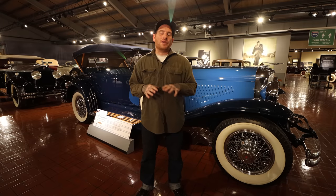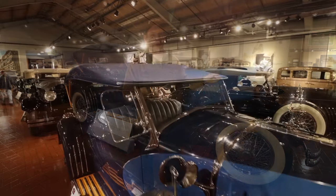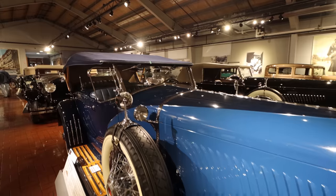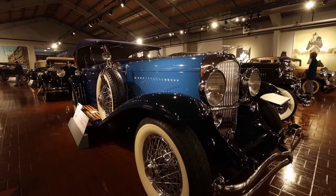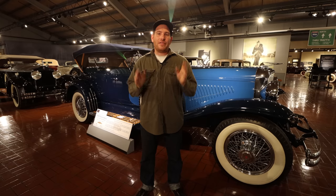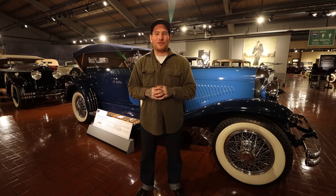Our first stop in the 20s and 30s room is just going to have to be the two Duesenbergs right in front and center. These cars are amazing. And back in the 1920s and 1930s, these cost over $20,000 new. That was equal to two mid-size homes and a pile of Model A Fords.